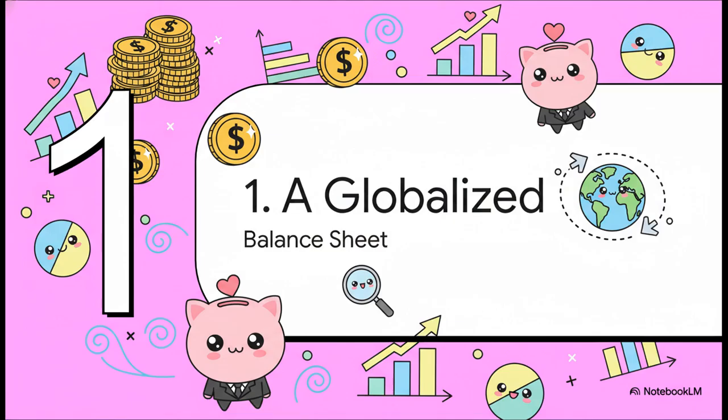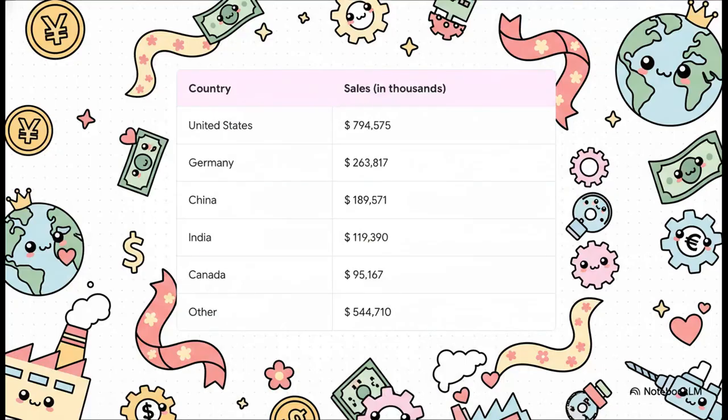And to answer that, we're going to start by doing what any good analyst would do. We're going to follow the money, right there on the financial statements. Okay, so these numbers from Kennametal's own report are pretty revealing. After the US and Germany, look at that. China comes in as their third largest single market. We're talking nearly $190 million in sales in 2025. This isn't just some small side market for them. It's a core piece of their global revenue.